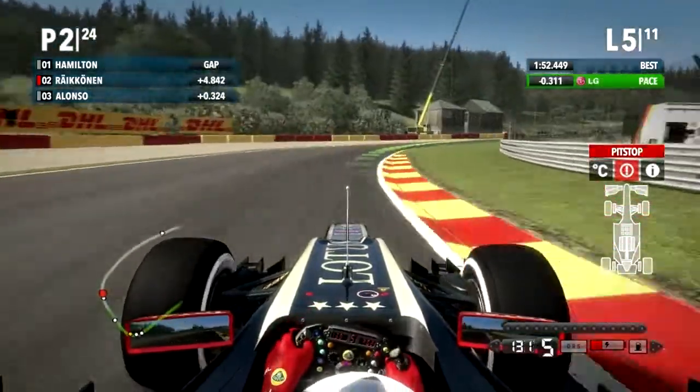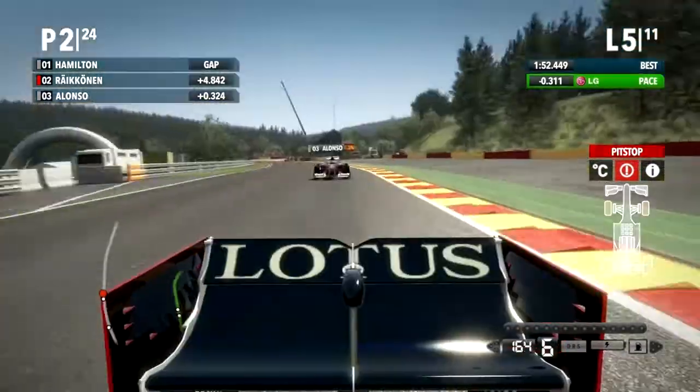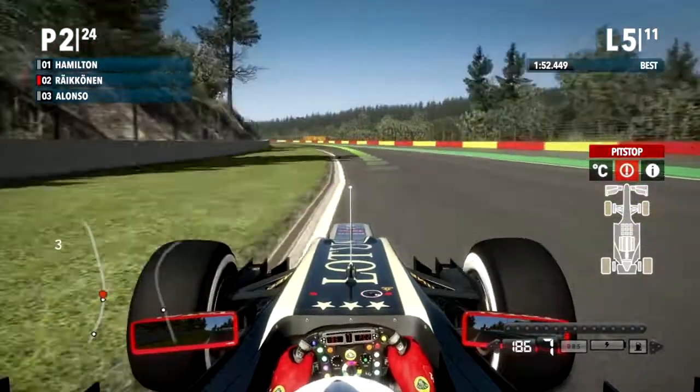Box, box, box. Being called into the pit, but my tyres are hardly worn, to be honest, so I'm not sure it's worth going in quite yet. Wait and see.